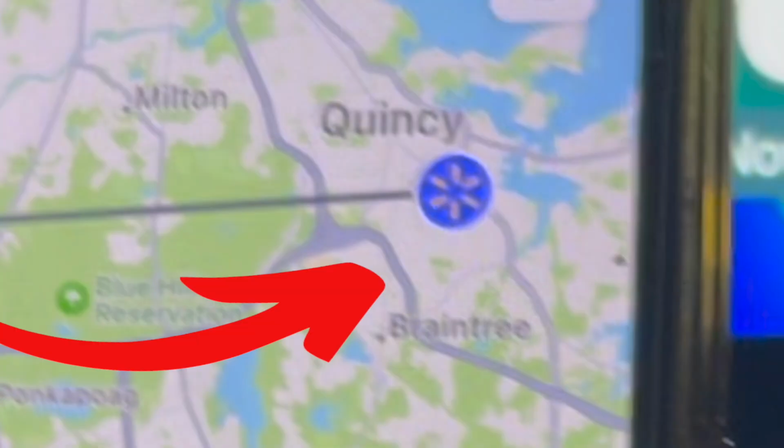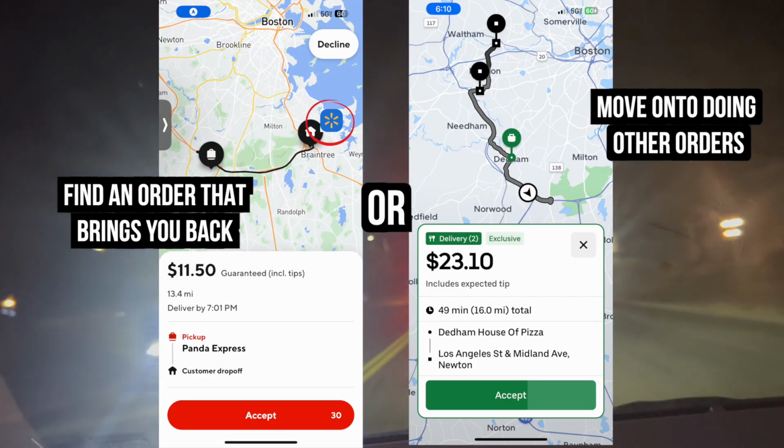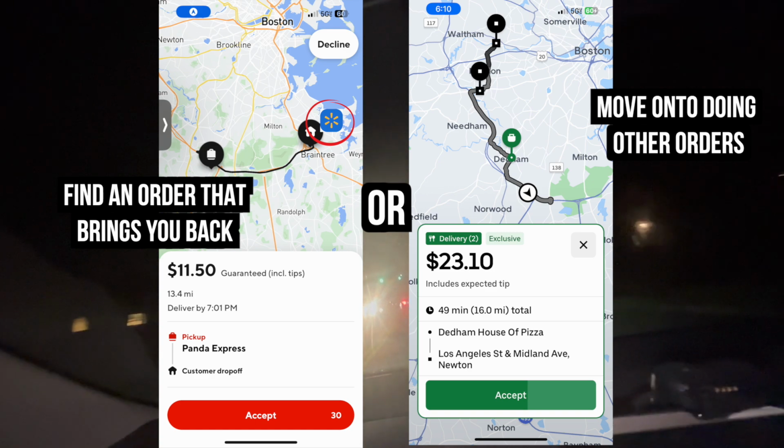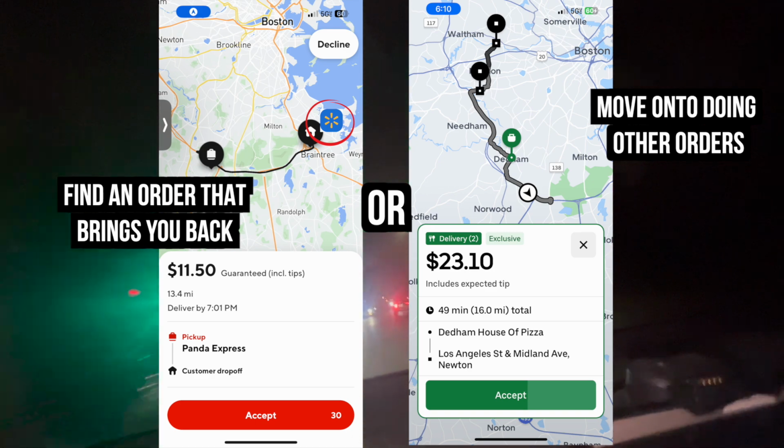Don't be one-dimensional and only use Walmart Spark, because then you'll have no choice but to do this and drive all the way back. And that would make no more sense than driving without purpose. Instead, you need to do one of 2 things. Find a food delivery order that brings you back, or branch off to do food delivery and move on with your shift methodically, especially with high mile drop-offs like this.